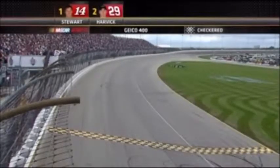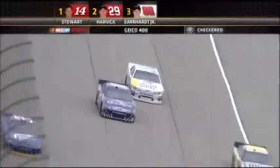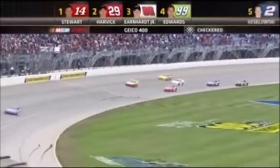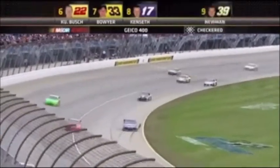Tony Stewart opens the chase for the NASCAR Sprint Cup with his first win of the season. There are cars running out of gas everywhere around this racetrack. Matt Kenseth getting pushed by the 38 car. He doesn't want that on the last lap of this race. Well, he got pushed all the way down the back straightaway and all the way through three and four. That is illegal on the last lap. Officials will look at it.